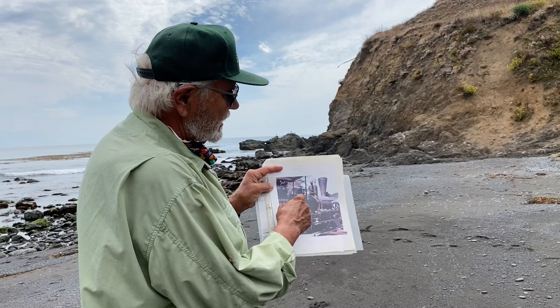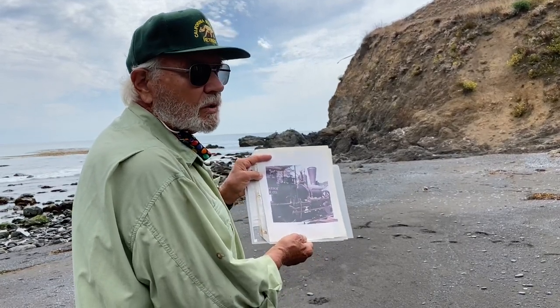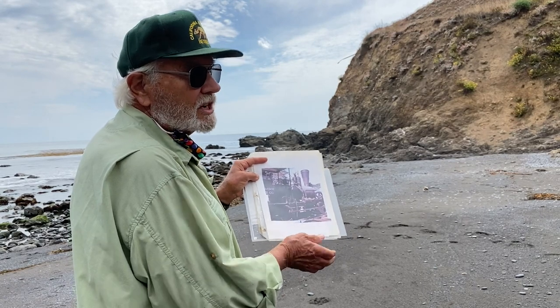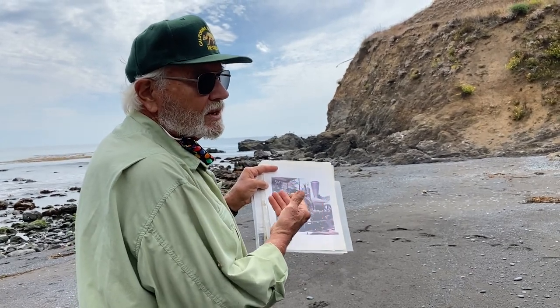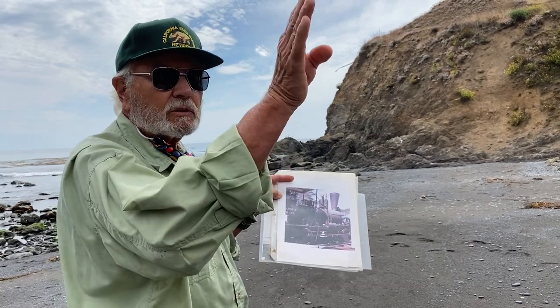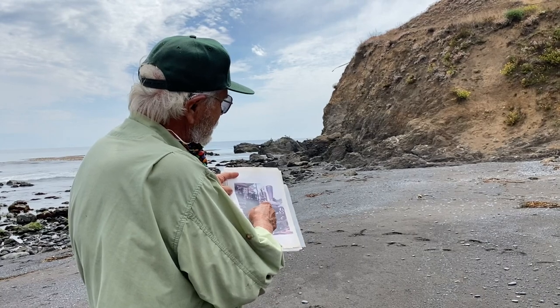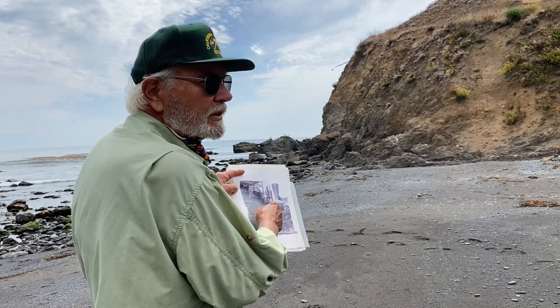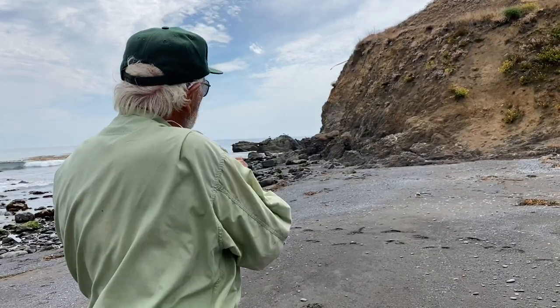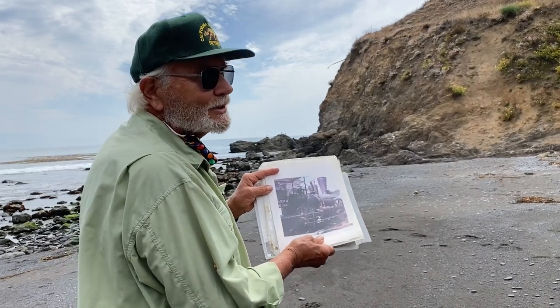Interesting side note is that all of this iron and material, all of these things were made in San Francisco, shipped up here in pieces, brought ashore, and reassembled, and then they pioneered a railroad going inland. But to start things off, they accidentally dropped the locomotive in the ocean right out here. So the first thing they had to do is get that back.